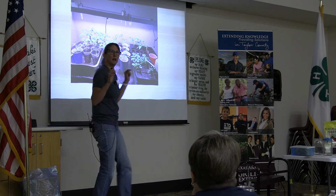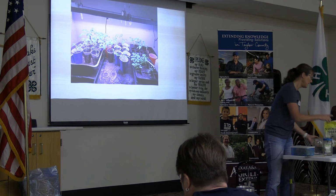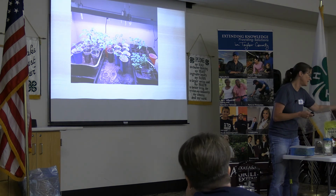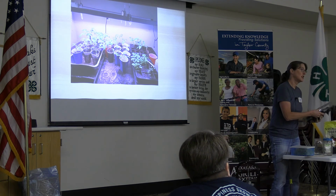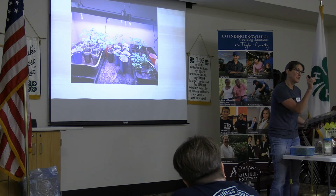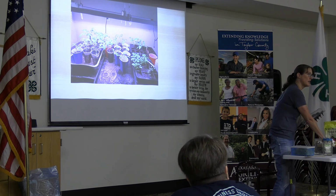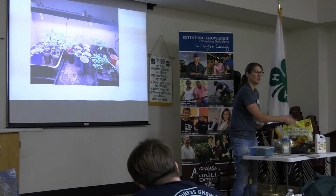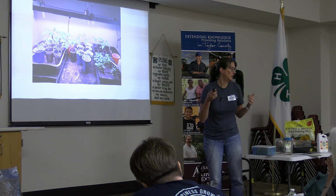Oh, I wanted to tell you, I brought this fish emulsion stuff. Like I said, it's not a pleasant aroma, but once I get those little leaves on my seedlings, when I put water in here, I do add a little bit of fish emulsion to that mixture, just to give them a little bit of nutrients and a little bit of fertilizer. Okay?